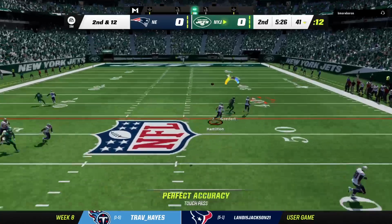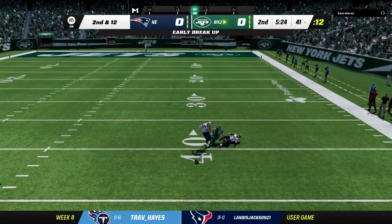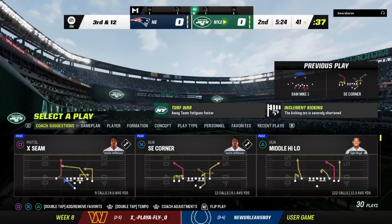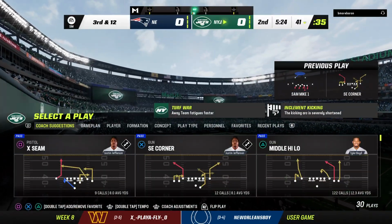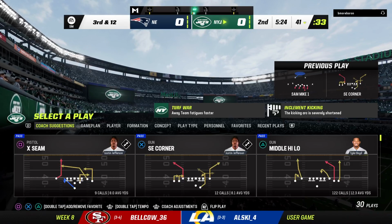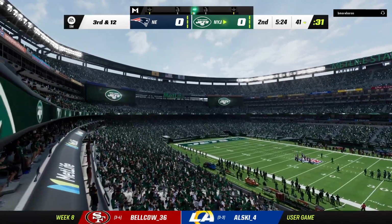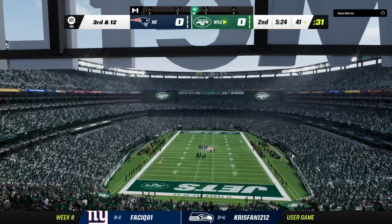On 2nd and 12, Mills. And his throw's going to be incomplete. Oh, man, that was close. The opportunity to change momentum, big play right in his hands, unable to come down with it. But a sigh of relief, no doubt, on offense that fell harmlessly to the ground.